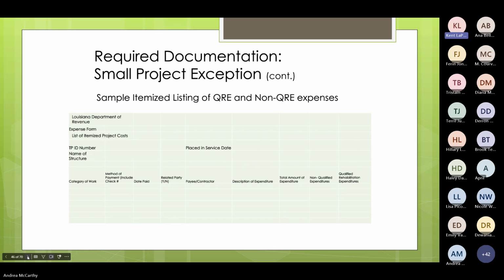Also, in lieu of the audit report, we would need a copy of each invoice for any expense that was $2,500 or more. Now, this is an individual purchase of $2,500 or more, not a total of multiple expenses that equal $2,500 or more. And if on your spreadsheet you put an amount that's $2,500 or more, it must have an accompanying invoice. If that is a total, then you will need to identify the individual expenses.